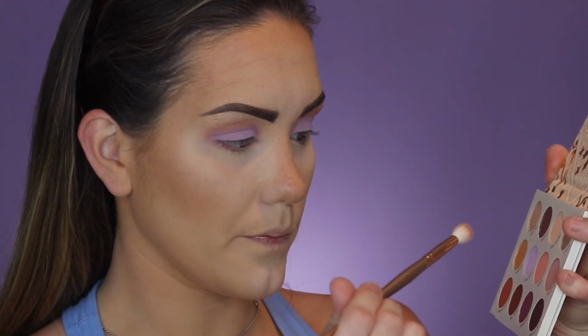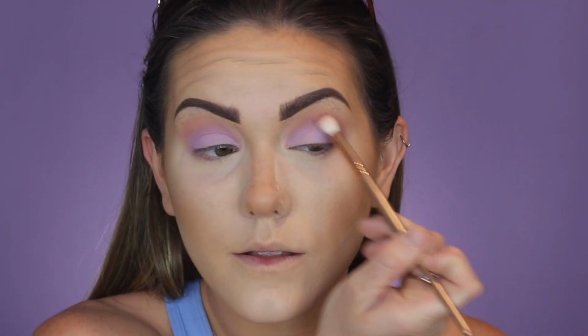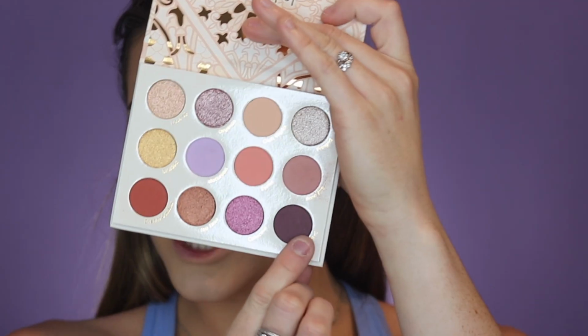Now what I'm gonna do is mix Rose Ave and Macaroon, and diffuse them outwards so that there are no harsh lines and everything is seamless. Let's darken things up with Topanga Boulevard, which is a nice deep blackberry. I'm going to take my Sigma small tapered blending brush, which is an E45, and start in the lower lid, along the lash line.